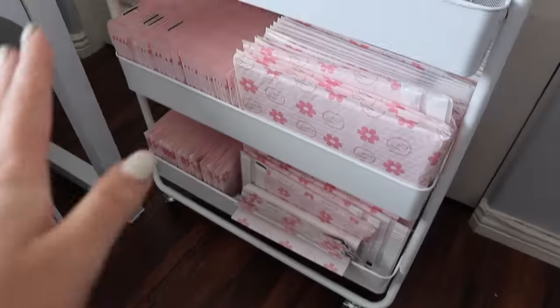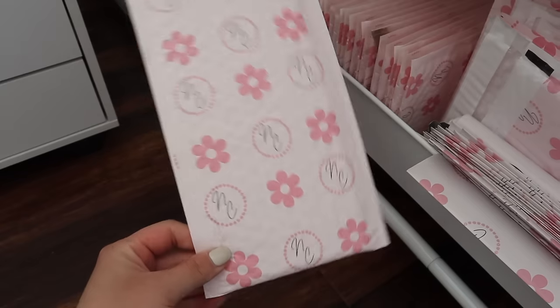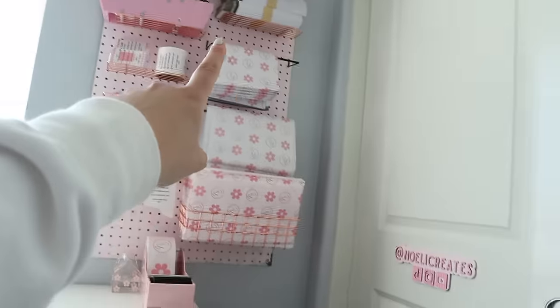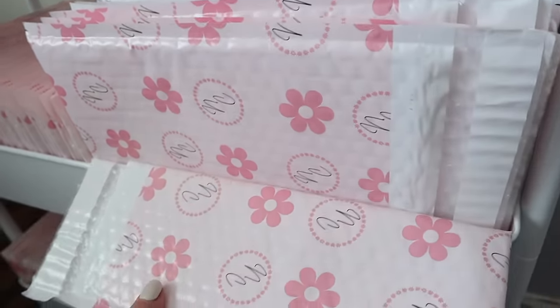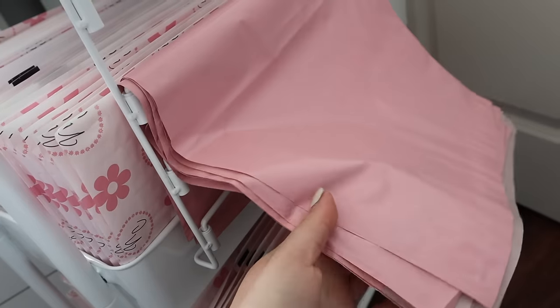It's basically just a bunch of mailers, but these two mailers are the same size that fit phone cases perfectly. And then I've got some bigger sized mailers here. And then these here are extra 10 by 13 mailers that go up there. Moving on to the second shelf, again, just a bunch of more mailers, same thing down there. These are a little bit bigger. And then if you turn the cart around, I've got this little cart attachment that I got from Michael's, and it just has some like 12 by 15 mailers, I believe.